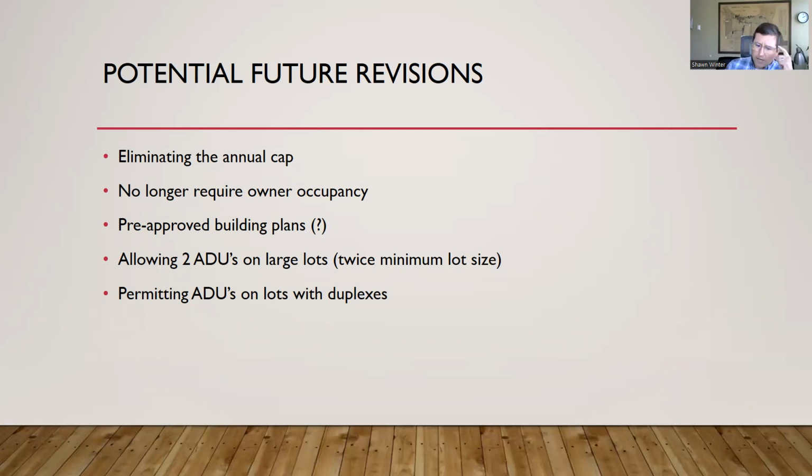Another thing, and Mary mentioned this, where we have duplexes, whether attached or detached, we allow them to be condominiumized and sold independently of one another. It may be worth looking at the ability to do that with the ADU as well, because that provides a more affordable point of entry into our communities to possibly purchase a detached ADU rather than a whole single family house.